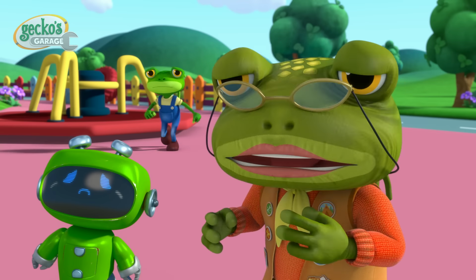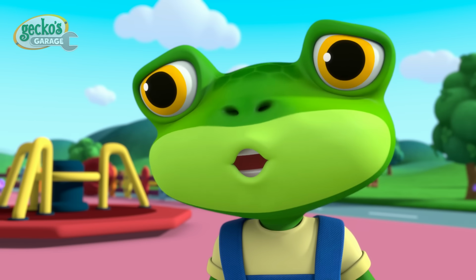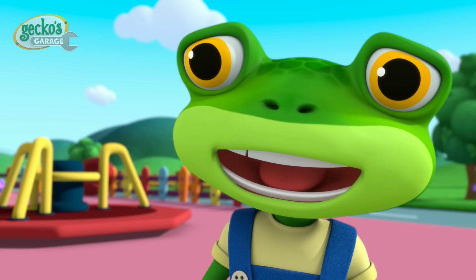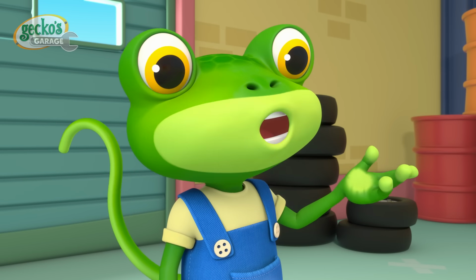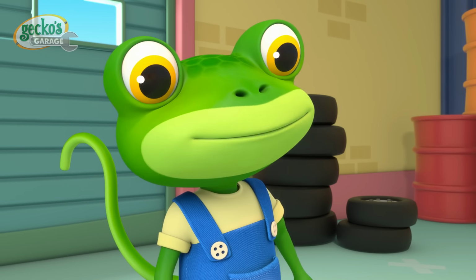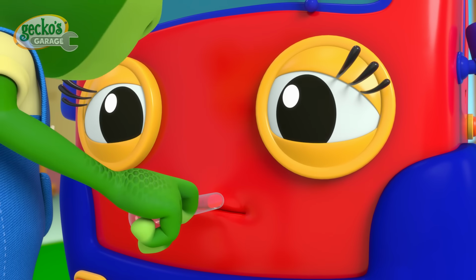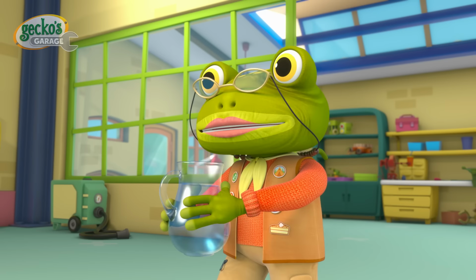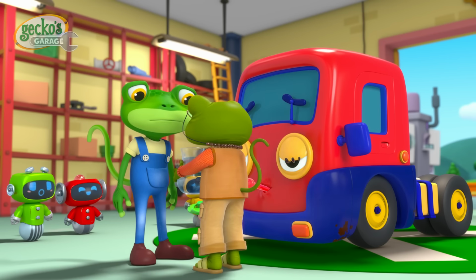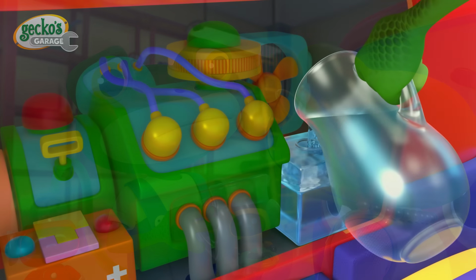Oh, poor thing. You're overheating. Bless you! Let's get you back to the garage so I can check you over. I just need to take your temperature with a thermometer, Baby Truck. Don't worry, it won't hurt a bit. Nuts and bolts, that is a high temperature. Here, Gecky, this water will help to cool Baby Truck's engine. Thanks, Grandma. But I wonder what's making her feel unwell.